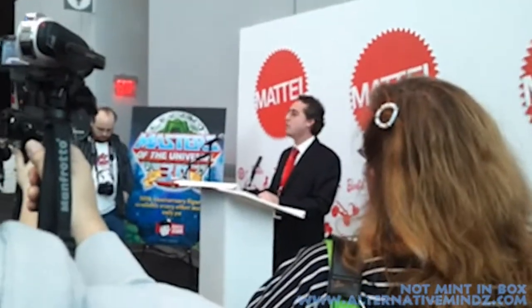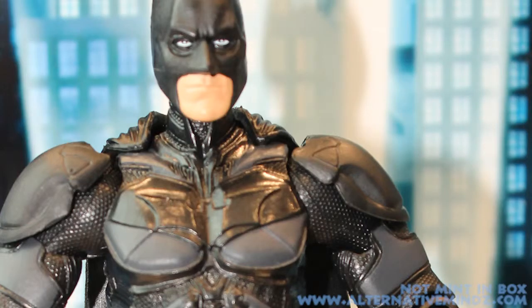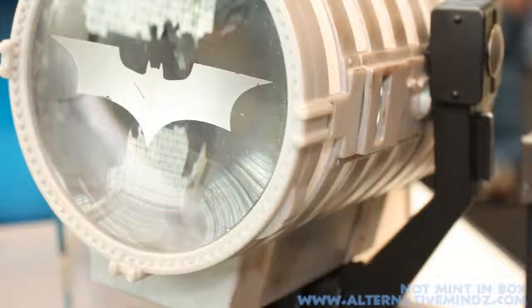Dark Knight Rises, so the final chapter in Nolan's Batman Dark Knight trilogy. We've got three of the 6-inch movie masters out there, Catwoman, Bane, and Batman. There'll be 6 in the assortment, and all 6 will add up to the Collect and Connect bat signal, which really works. We finally figured out the technology to turn light bulbs on in toys. It was amazing. So you'll actually be able to turn the bat signal on, and it'll be the coolest night light you've ever owned.